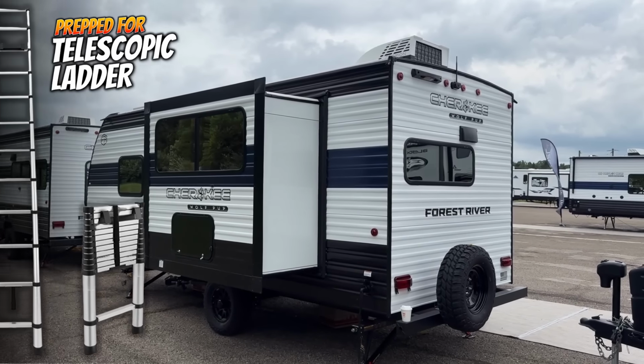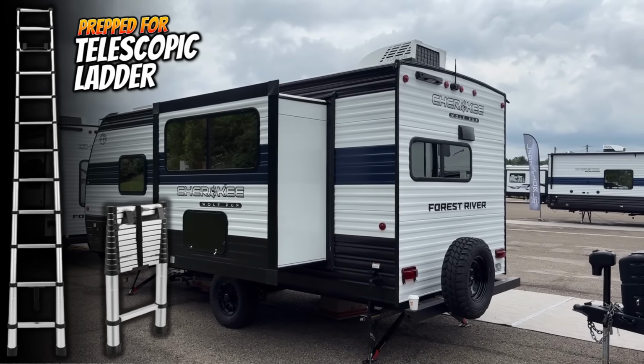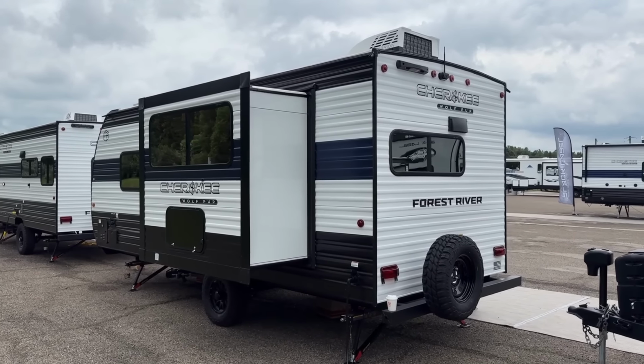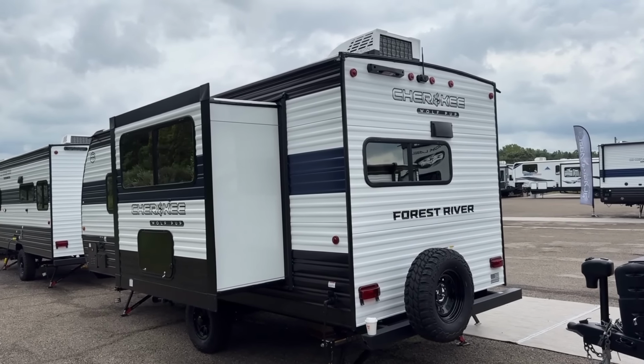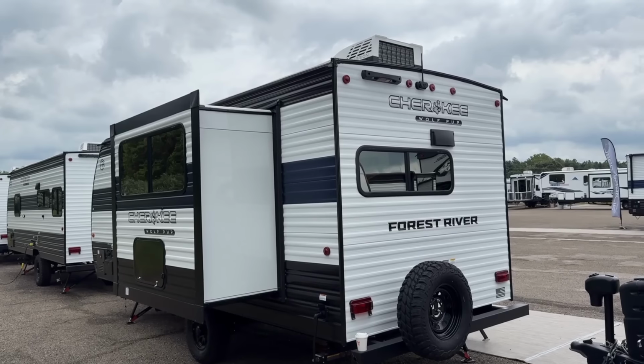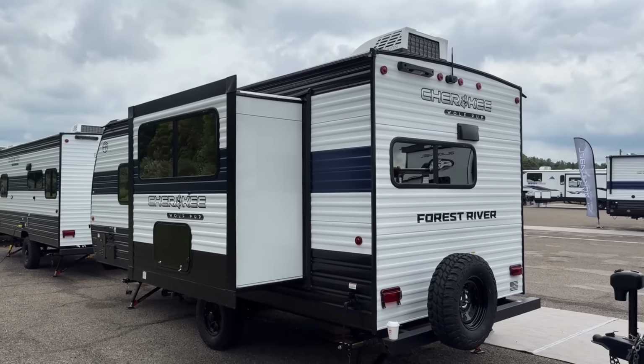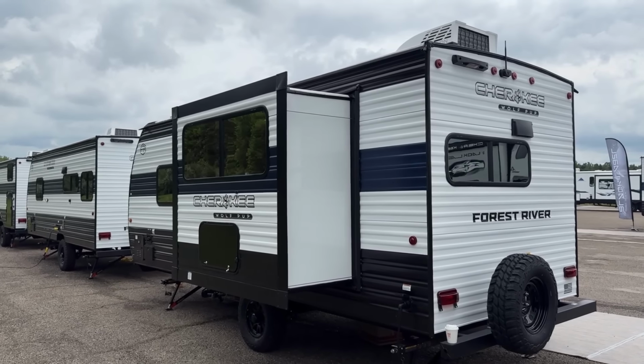Now, you're prepped and ready for a telescopic removable ladder to get up to that walkable roof where you see that new 200-watt solar panel. Well, where you would see, you can't obviously see it from here. Notice the antenna sticking off the back, though. It's actually a Bluetooth backup camera that's factory standard. And again, this is the Norco Exact Slide system, in case you're curious.